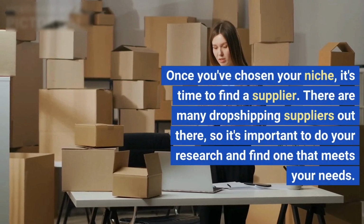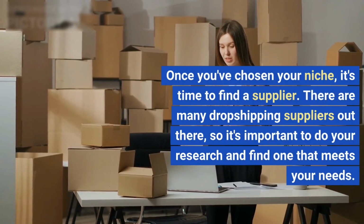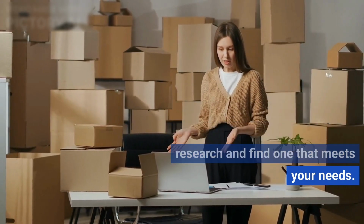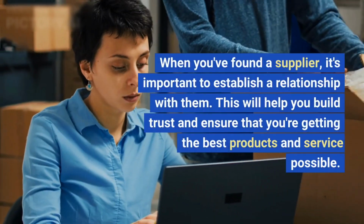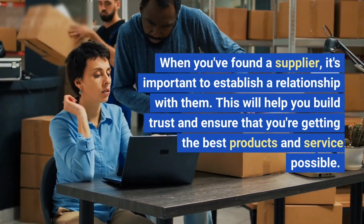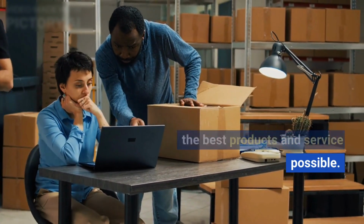Once you've chosen your niche, it's time to find a supplier. There are many dropshipping suppliers out there, so it's important to do your research and find one that meets your needs. When you've found a supplier, it's important to establish a relationship with them. This will help you build trust and ensure that you're getting the best products and service possible.